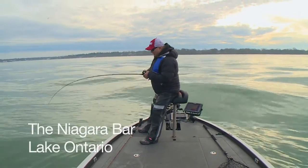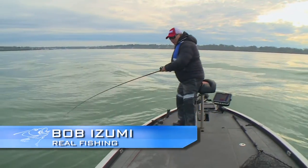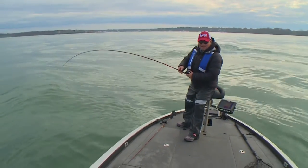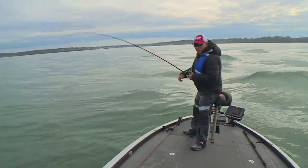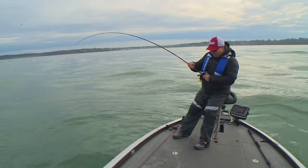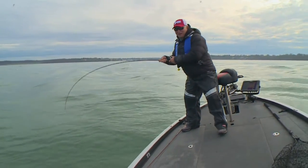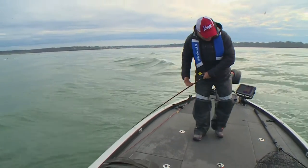Oh boy. Well, first drift, I'm here in the mouth of the Niagara Bar on Lake Ontario, and it is December, and it took not very long to hook up here. There's lots of lake trout on the bar here, and you got a good cross chop. Oh, there it is. Nice little laker right there. Oh boy. Lowered down a swim bait here, and these things fight hard, and you can see the boat rocking and rolling. And okay, there we go.